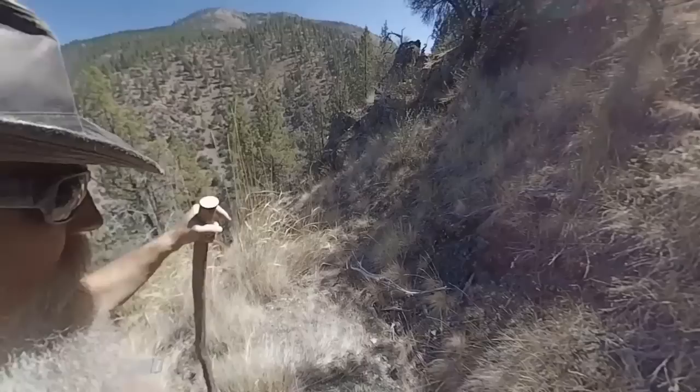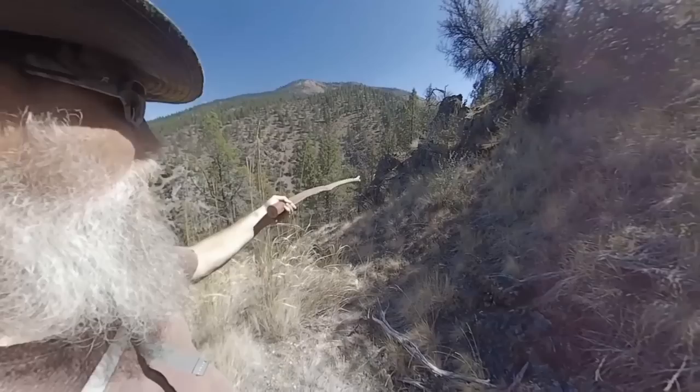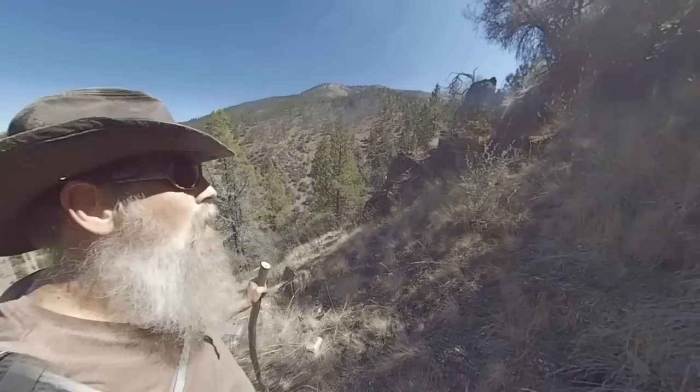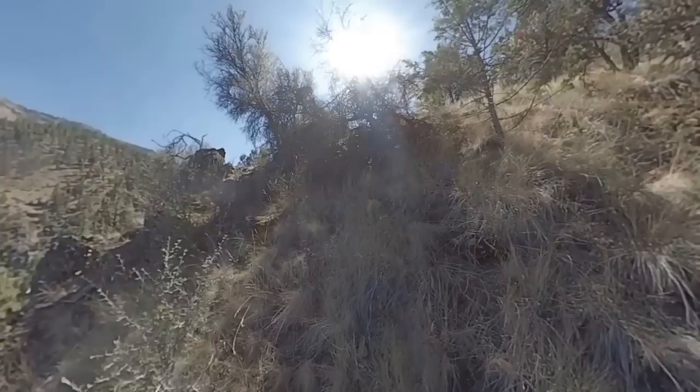Here's where the ditch had to end, and they had to build a wooden ditch around that rock because they didn't want to have to dig that whole rock out. So the ditch will continue on the other side of that rock. Let's see if I can get up there without falling.